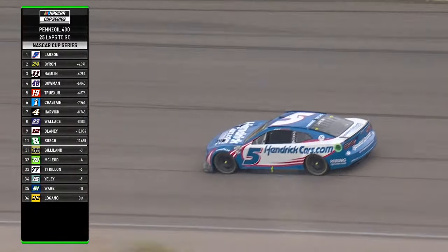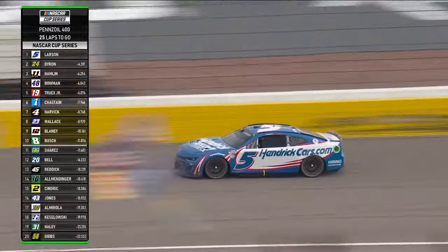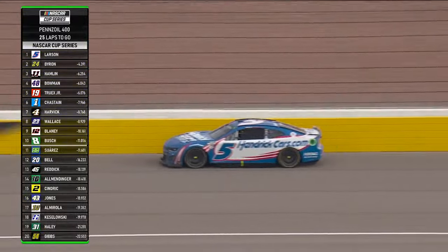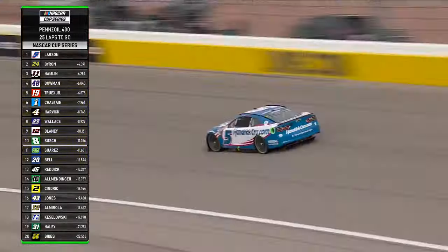Larson said this morning, yeah, dirt track drivers on a track like this where you have to search around for the right groove many times during the race, his dirt track background definitely plays into that.